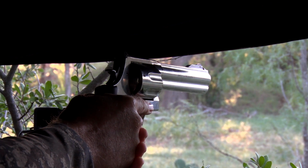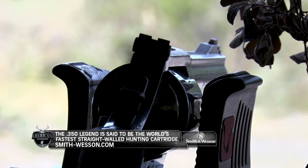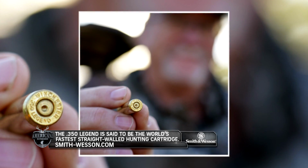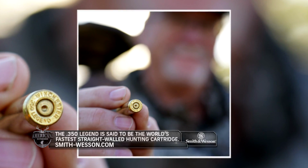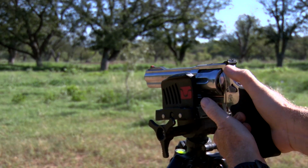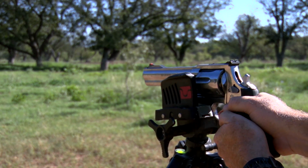You know, looking at the 350 Legend, I knew about it, but I didn't know much about it. I was really intrigued by it because I was going to be able to learn a lot more about something new. I needed to understand what the ballistics capabilities were. I needed to start studying the bullet weights. I wanted to understand what my particular handgun would be able to accomplish, how it would perform in the different situations, which means going hunting and spending time on the range.